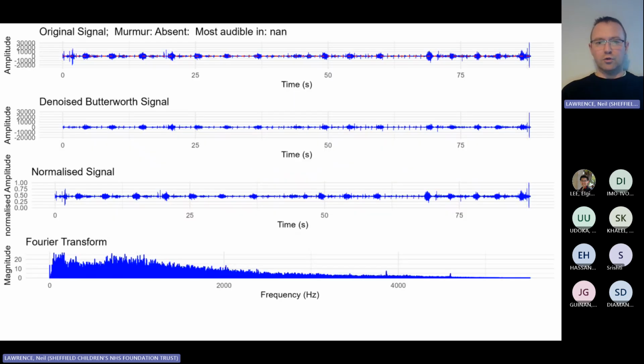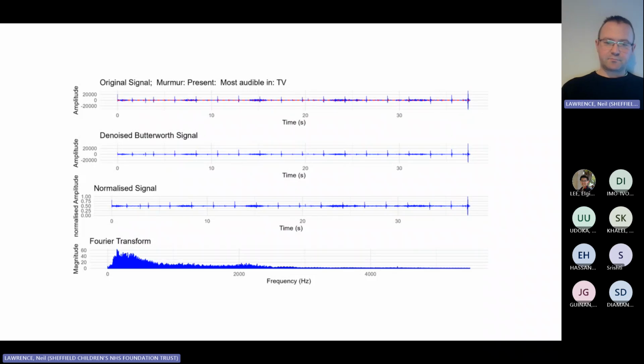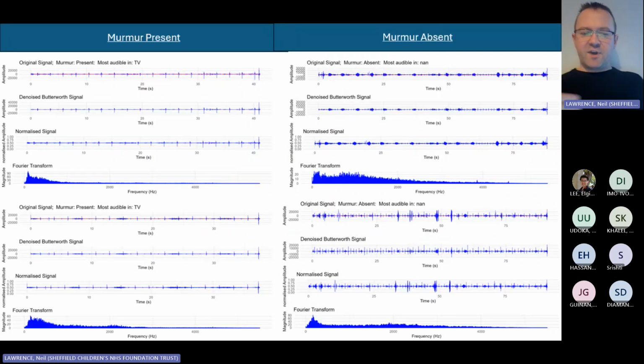And you can do this for all 5,000 of the plots through the data set, and you can start to get some impression here. We've got a couple of ones that are murmur present on the left and a couple where the murmur was absent on the right. And we see those higher frequencies in the ones where the murmur is absent are more prevalent. So murmurs are generally lower frequency, and therefore the more shifted towards the lower end of the frequency spectrum that you are on the Fourier transform, the more likely you are to have a murmur. So it's going to be reasonable to predict.